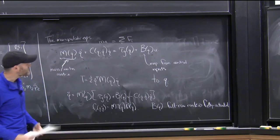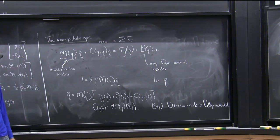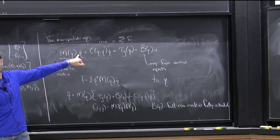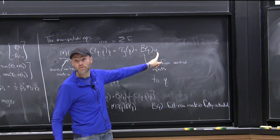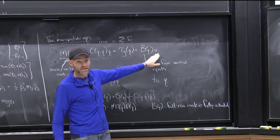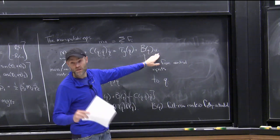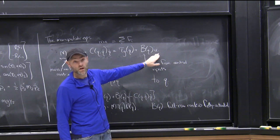OK, so what size is B? What are the dimensions of B? It's got to have n rows, if I say n is the number of degrees of freedom in my robot, and m columns, if m is the number of actuators. So a simple condition to check for underactuated: if m, the number of actuators, is less than n, the number of degrees of freedom, then you're underactuated already, right? If you just count the degrees of freedom on your robot and count the number of actuators, and you don't have enough actuators, you're underactuated.